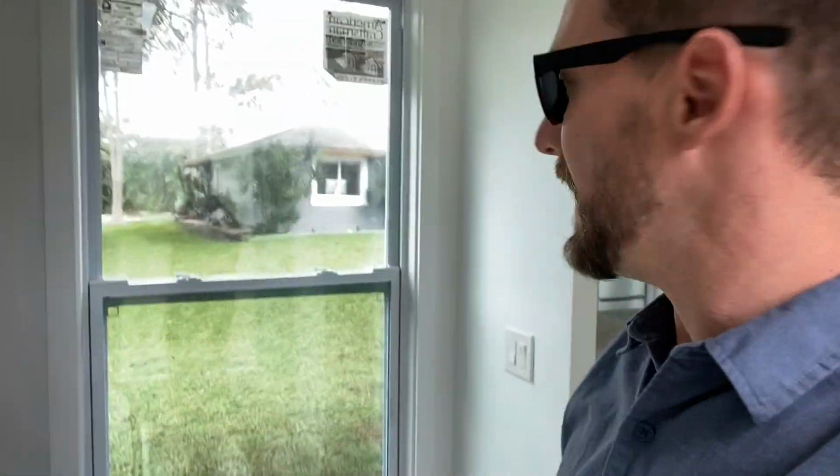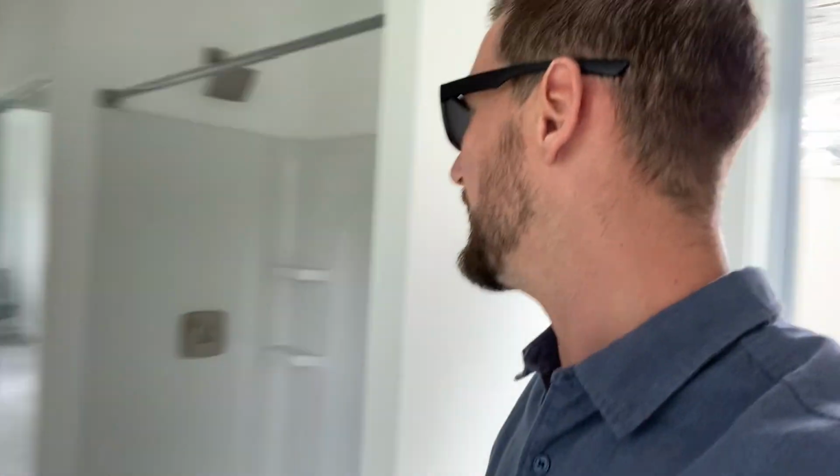So I actually do love the design of this one with these big, wide open spaces. It's nice and light and bright in here. And honestly, this is really nice. I'm gonna get out of this one. I really freaking like this.